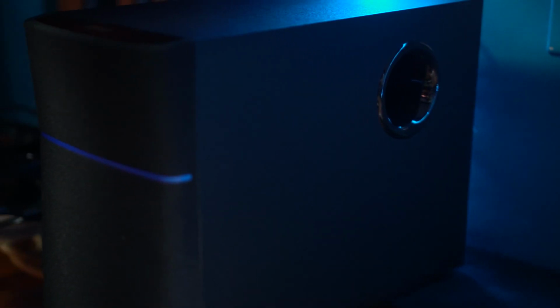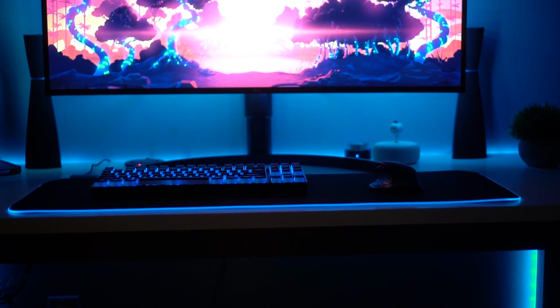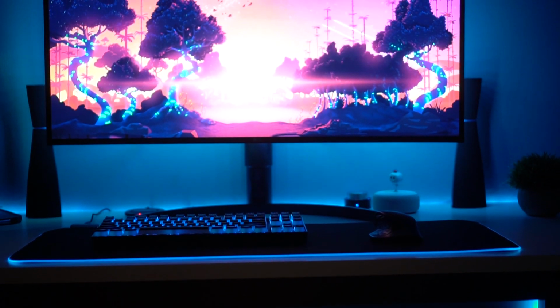You can see both the tweeters right there, but it is a right-firing subwoofer. So if you are using a subwoofer, it is going to go on the left side of your desk so it fires to the right to really complete the sound. It is a wooden enclosed 5.5-inch driver for the subwoofer, and it's magnetically shielded. It's pretty cool. And did I mention they get insanely loud?